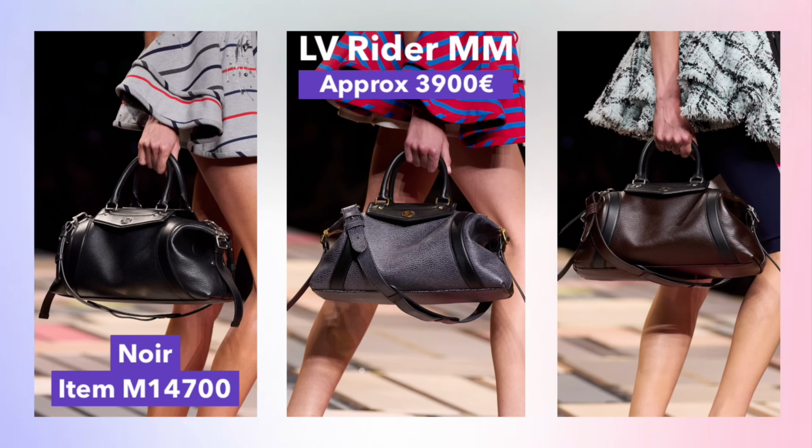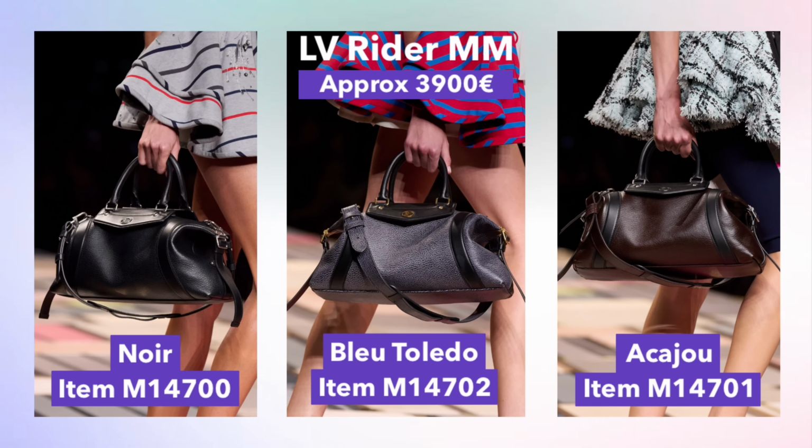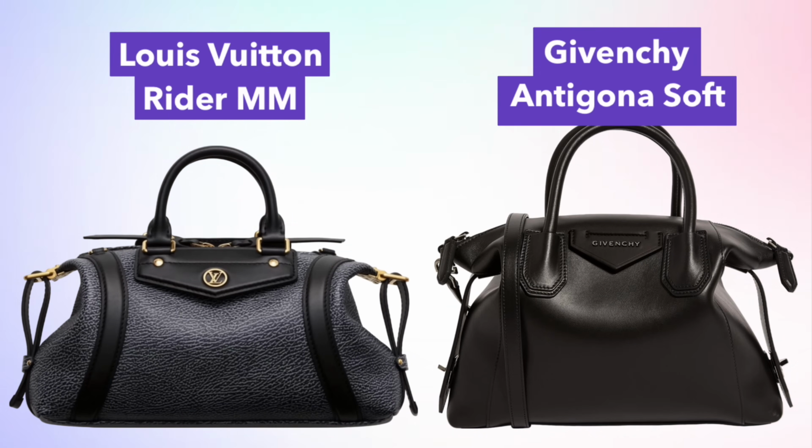We saw this bag later on in the show in look 2 as well as look 6 in 2 different colors. And this bag reminds me a lot of the Givenchy Antigona Soft. It has that soft, supple, unstructured look. It looks like it has the same sort of strap or clasp on the side, as well as the triangular leather accent in the middle. So to me personally, I do think it looks a lot like that other bag as well. I would love to know what you think of that.